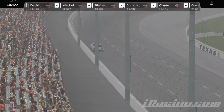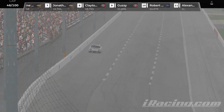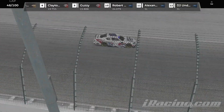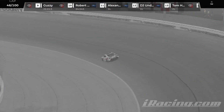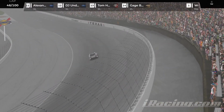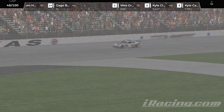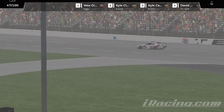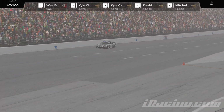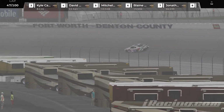So let's move all the way back to the leader once again. We're getting close to the halfway mark of this race. Again, Wes Graham just put on a show here at Texas. The gap is coming down a little bit. It's down about 1 second, about 5.5 seconds now. Was 6.5.